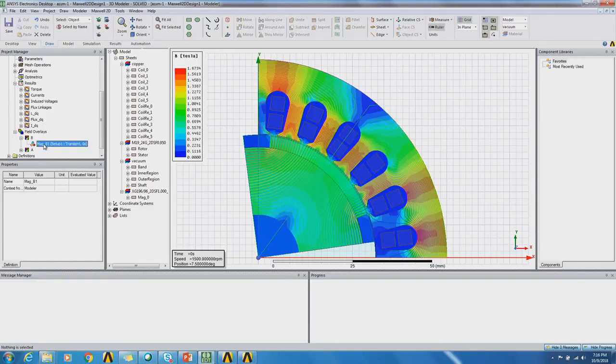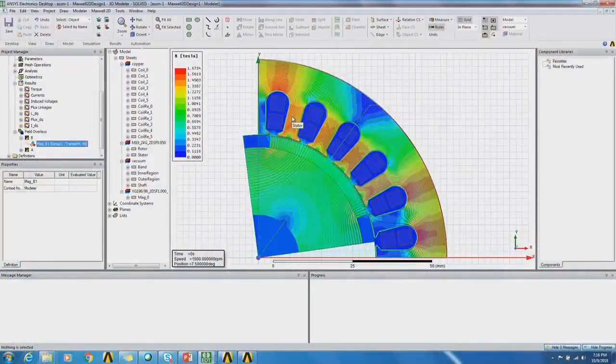So looking at this flux density distribution, this is a motor application, but if you are doing an inductor or transformer or even a wireless charging device, it's the same way that you can create a flux density plot. And looking at this plot, this can give you an idea of if your core is getting saturated. For example, in this picture here, I can see the stator flux density distribution, and I can see that the highest flux density is about 1.6 Tesla.